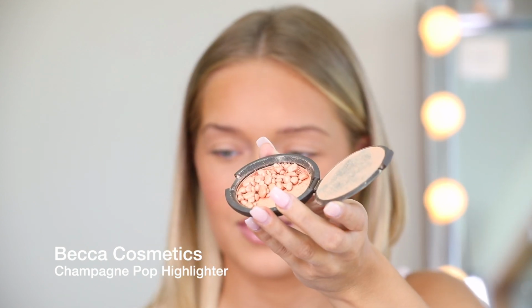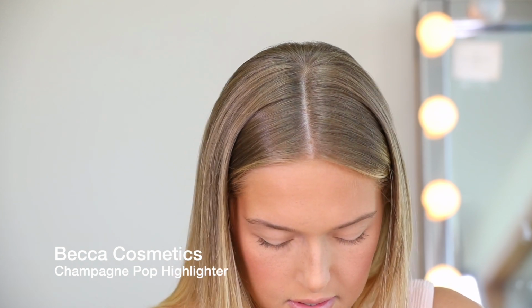Next, I'm going to be using my Becca highlighter. Just so sad. I feel like this happens to everyone's. Oh god, it's dropping all over me. Anyways, I was saying, I feel like this happens to everyone's Becca highlighter, it always shatters. And I've dropped so many eyeshadows and they don't really shatter, but this does. Why is that? Conspiracy.